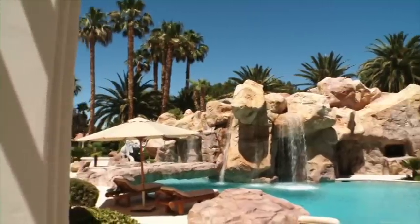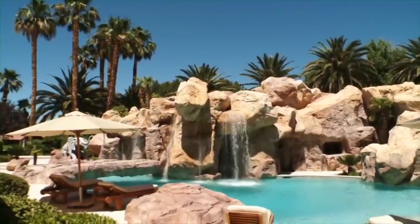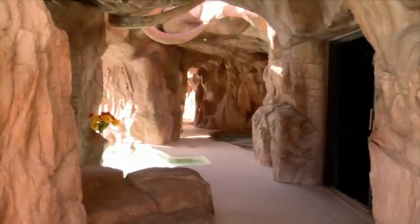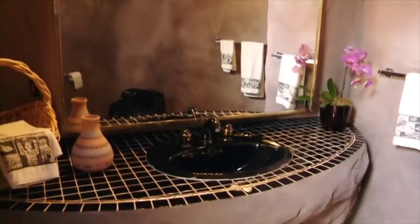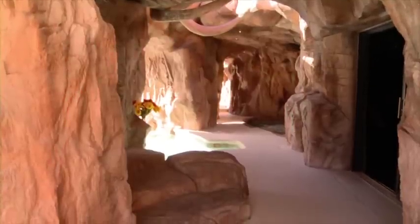But the owner didn't just build a massive pool area surrounded by rocks. Inside, he constructed a pool house, complete with a bar area, living room, and a full bathroom. The owner actually spared no expense for this. The structure that we're seeing today is probably more expensive than most of Americans' homes.